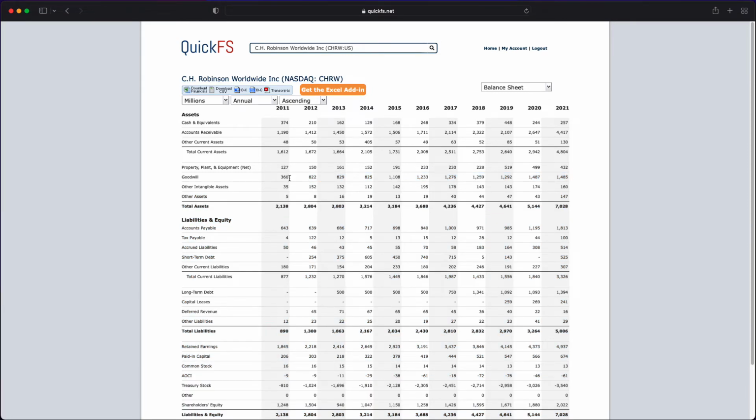You see an acquisition here in 2011 to 2012, and you see more acquisitions in 2014, 2015. It makes me think that ongoing acquisitions are part of their strategy. And so that's raising the amount of assets on their balance sheet.